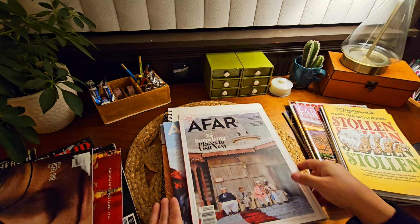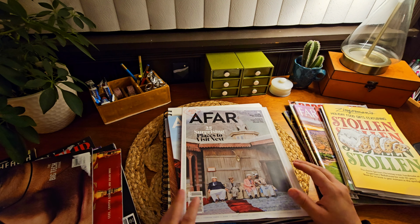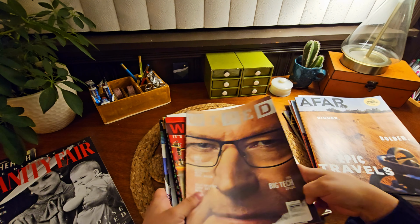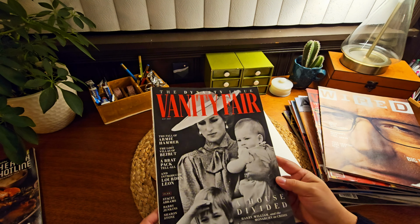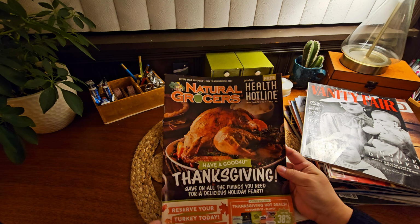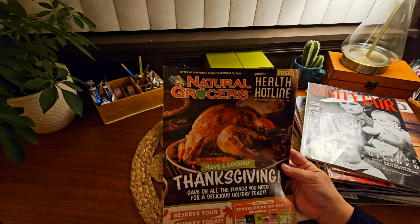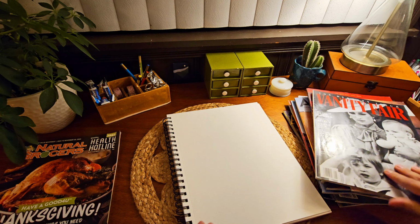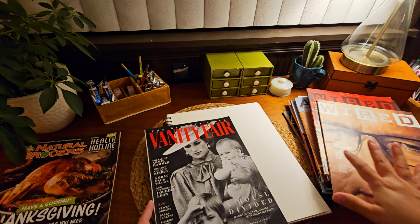These Afar magazines keep getting delivered to my job, so I figured we could mess around with these. Same with these Wired magazines. I have this Vanity Fair. I have no idea how I got this. And then I have a Natural Grocers mailing thing that they mail. So I have no idea what we're gonna do. Like, these are not magazines I would typically reach for.